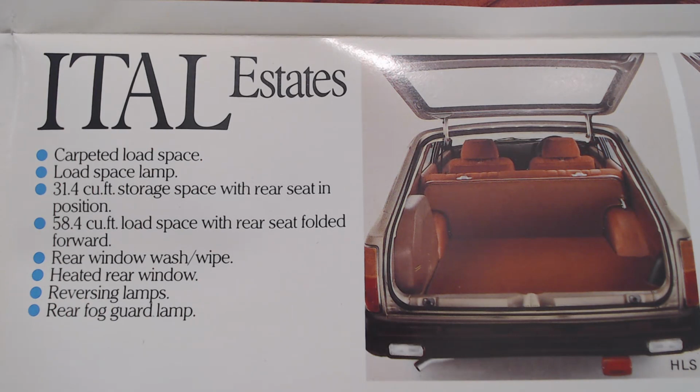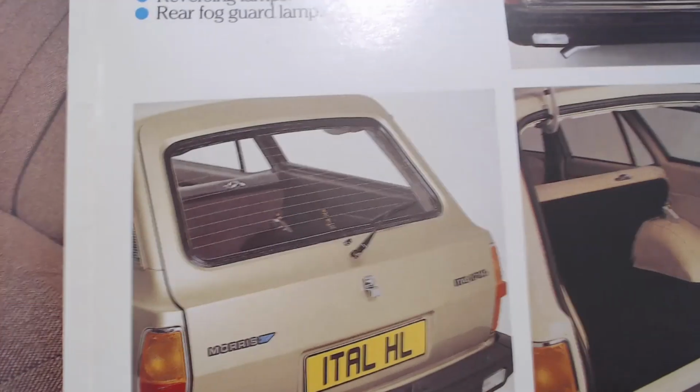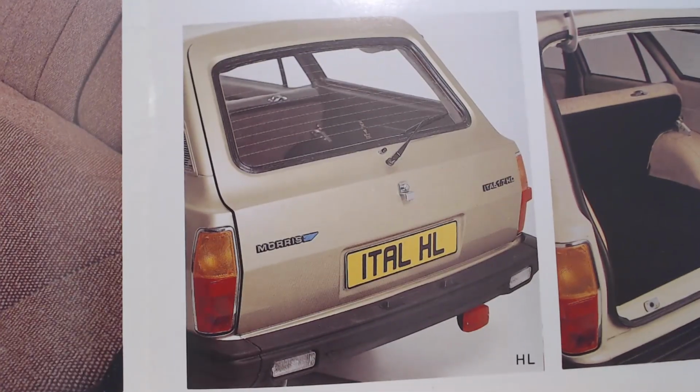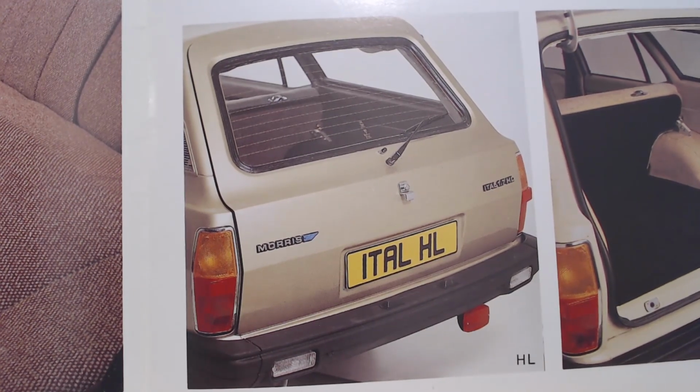And as they often did at the time, you can see the fog lights just been tacked on as a bit of an afterthought. Kind of feel the same about the reversing lights as well though in this case. And there it is with those seats folded down. Here it is with the tailgate down. I always thought they were quite attractive actually, the Itals from the rear, the estate versions. They're more attractive I think than the saloons in my opinion anyway, whatever that means. Here is the HL model, so that's a 1.7 HL.